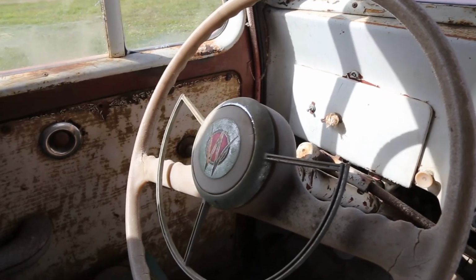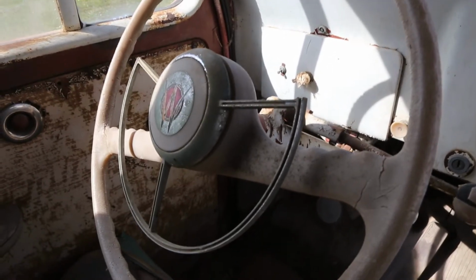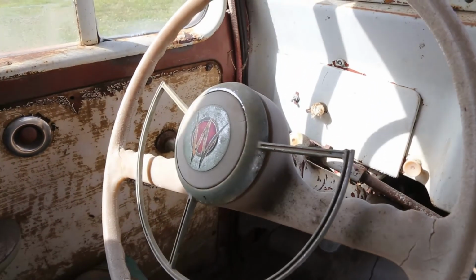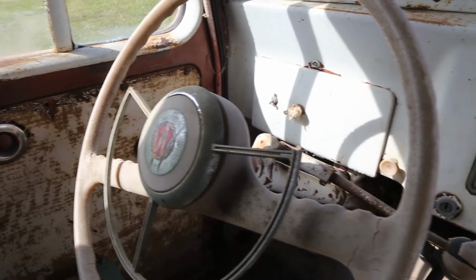The driver's door can't open, so I can't get a good shot here of the steering wheel, but just look at that steering wheel. A little bit of love, that thing'd be right back to just absolutely wonderful. And then you got the Willys badge. Nothing says classic like that.